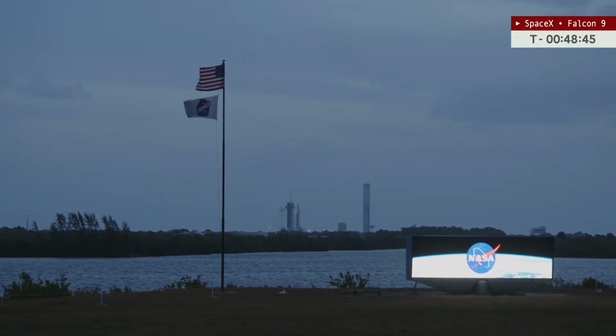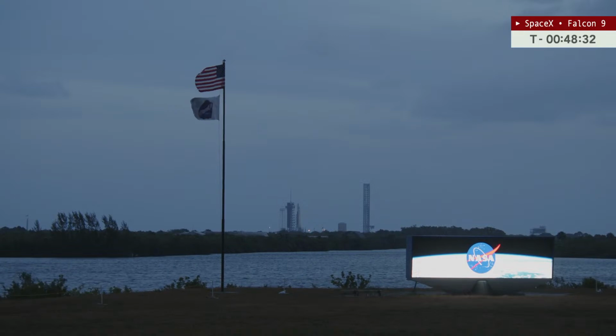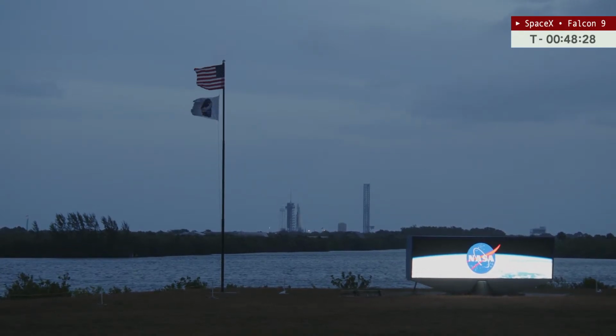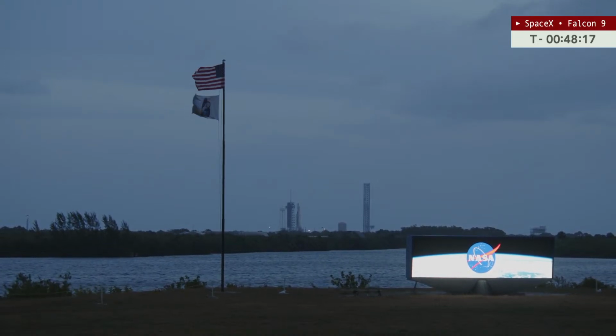T-minus 48 minutes, 45 seconds and counting, roughly 10 minutes away from the point at which the SpaceX launch director will make the call on the start of prop load, if they are, in fact, ready to do so. It's a little bit hard to distinguish on this camera, but we're starting to see just a little bit of light rain coming into the area here on the press site. Again, weather always a watch item with just about every mission, important to keep track of.